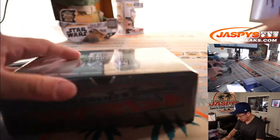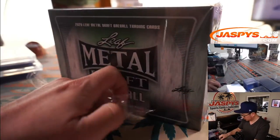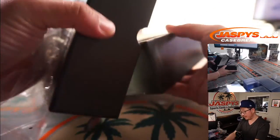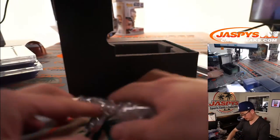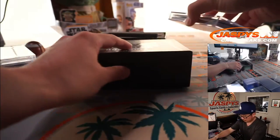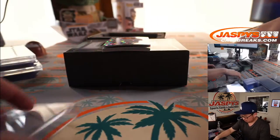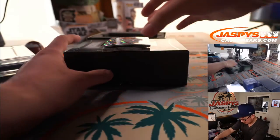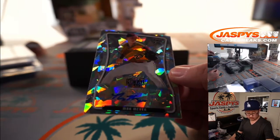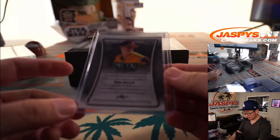All right, and the final nine cards here, and then the slab. And then we'll pause the video, we'll type in all the hits, and then we'll see who ends up with what. This is a Marlins prospect, Max Meyer. Not numbered.